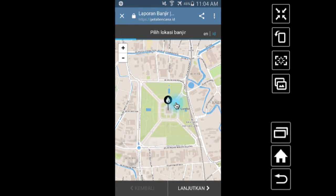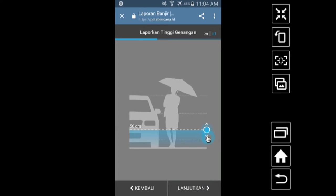And so you can drag this map around and pick your location. You tell it where you are, and then drag this up to whatever the flood height is. This is much more impressive when it works, you know.